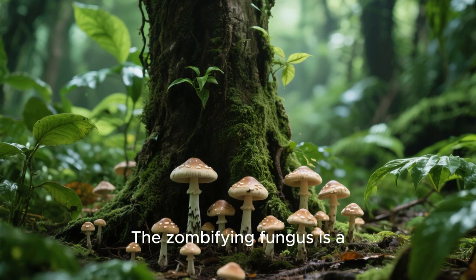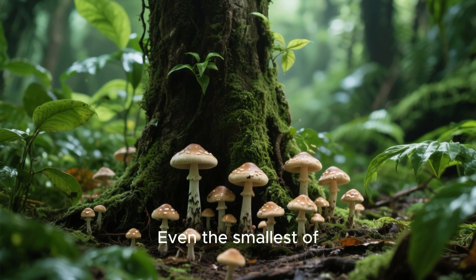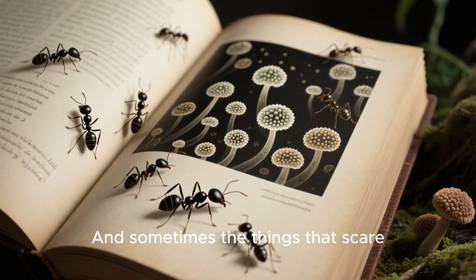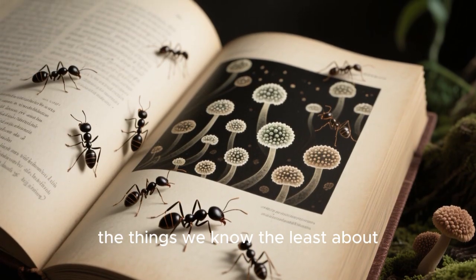The zombifying fungus is a reminder of the power of nature. Even the smallest of creatures can be deadly. And sometimes the things that scare us the most are the things we know the least about.